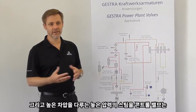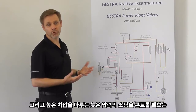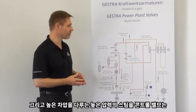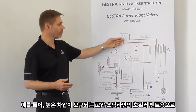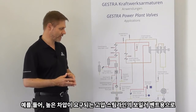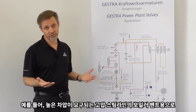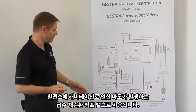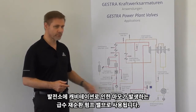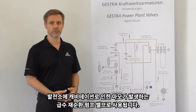And then we have got even high pressure steam control valves which have to handle high differential pressures. These are, for instance, the boiler vent valves at the high pressure steam lines. The application which face the highest differential pressure, however, in a boiler is a feed pump recirculation valve, where often power stations have got problems with cavitation damages.